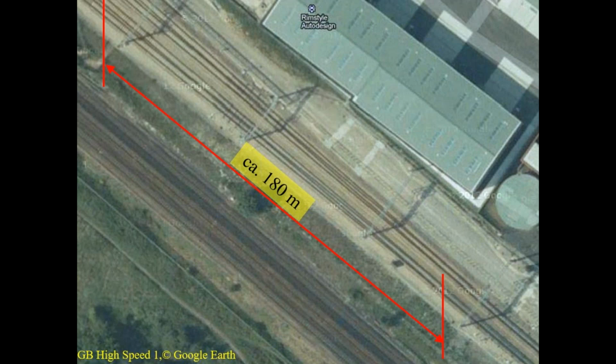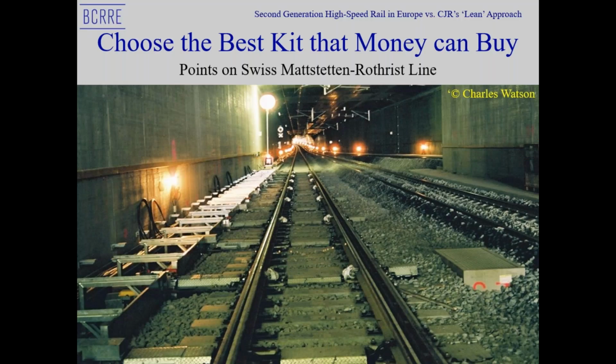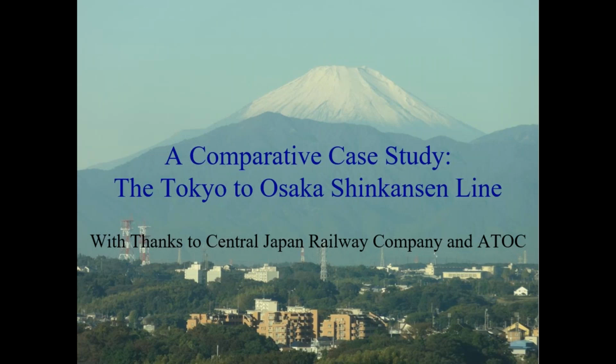This is an example from Turkey. And anybody self-respecting who wants to build a high-speed railway will, of course, choose that type of infrastructure. This is relatively high speed. It's 200 kilometers per hour on the diverging track in Switzerland. And if you count, you can find that there are about 10 point machines, point operating mechanisms, in this picture. The best kit that money can buy. That's the typical Swiss attitude. So I'll now compare this a bit with Japan.